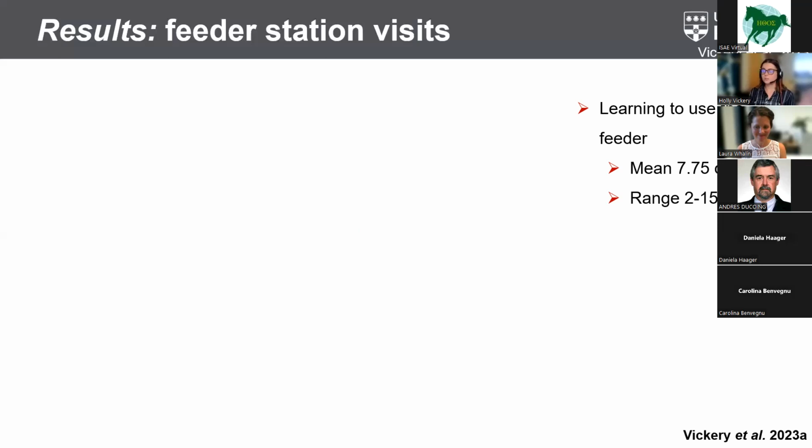And if anyone follows me on Twitter, then you'll know that Dobby, who stayed here, he was one of the fools who took a really long time to learn to use that milk teat. He wasn't one of the bright sparks in the experiment.